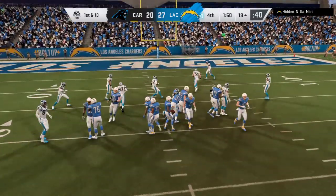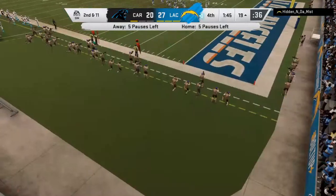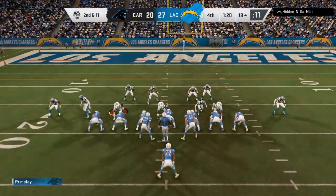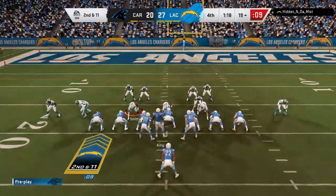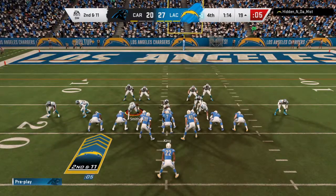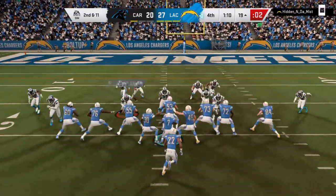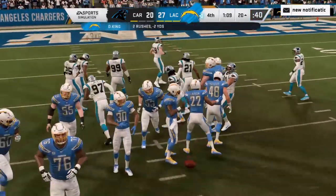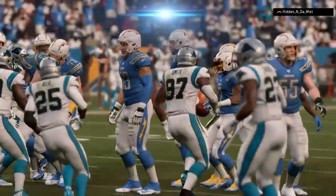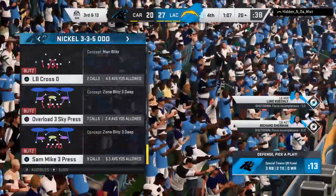And they will take a knee here. Victory formation time for the Chargers. They take a knee. A loss of a yard. It's now 3rd and 13.